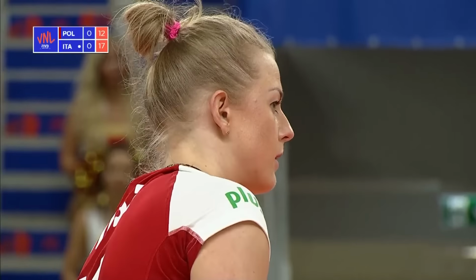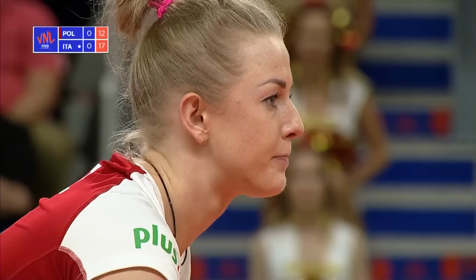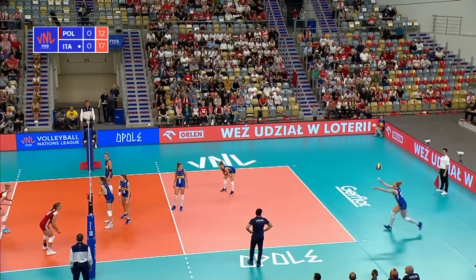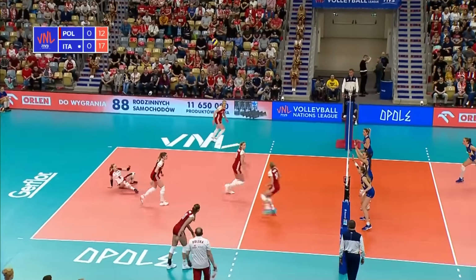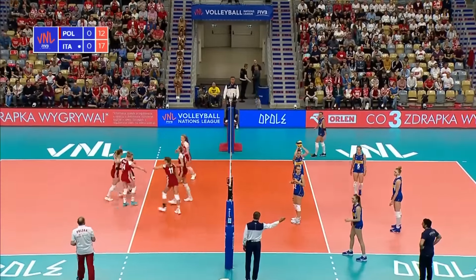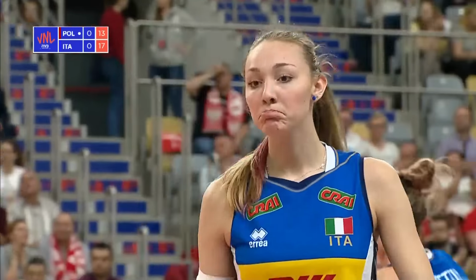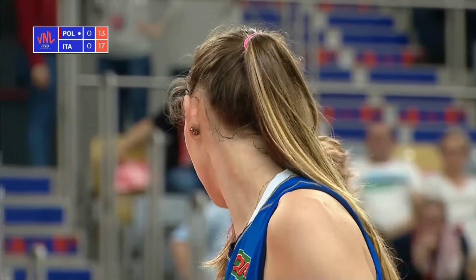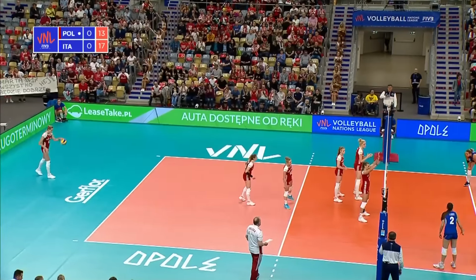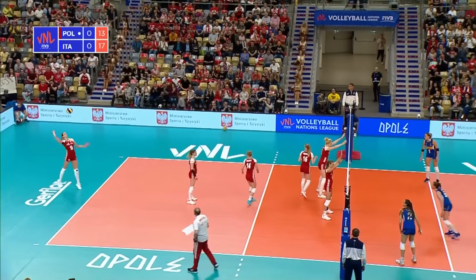So Farr will serve. The 17-year-old Sarah Louisa Farr. 17-12. Let's see what she can do here from the service line. A little bit of percussion trying to put off the server. Didn't work though, and Italy in a commanding position here. The whistle's blown, and it's a point for Poland. It was a net touch against one of the Italian players. So Poland have reduced the gap, but it's still a 4-point deficit.